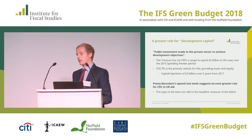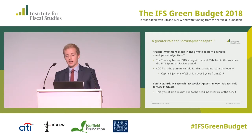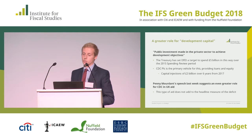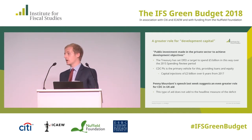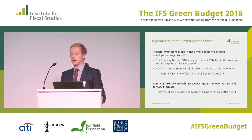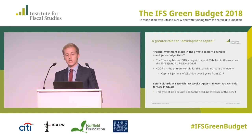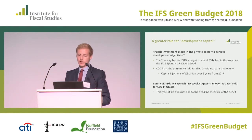And the interesting thing about this type of aid is that it doesn't add to the headline measure of the deficit, in essence because DFID obtains an asset as well. So while there might be really good reasons to spend aid in this way, particularly if there are capital market imperfections in these countries, it's important that these kind of secondary objectives aren't driving the choice of aid projects.